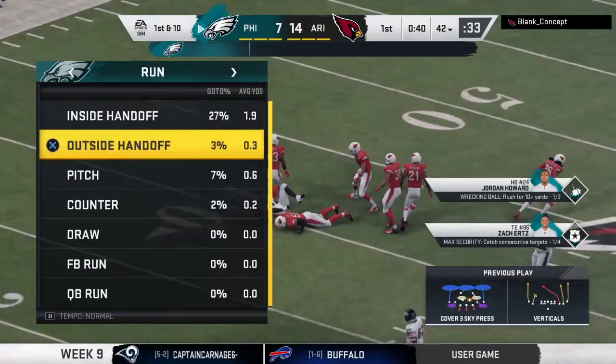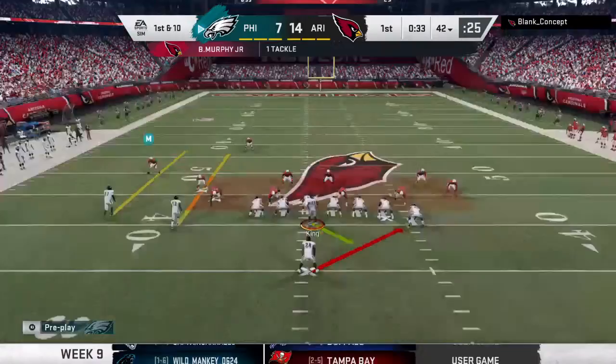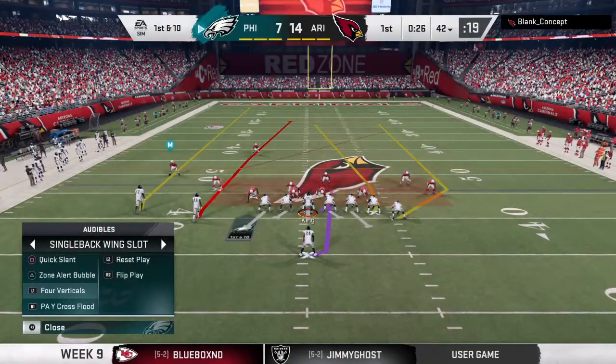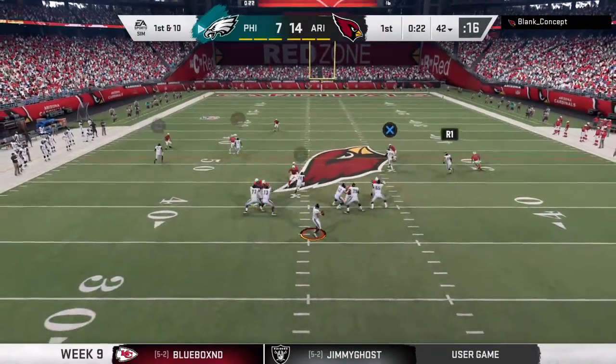Sometimes the most effective routes are the ones that you run in the backyard. You probably ran them when you were 5 years old. How about a little curl there against zone? But the key to it is finding the open spots in the zone, how a linebacker or a defensive back will widen to give you space. Find that area and let your quarterback hit you.